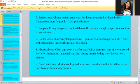Change sanitary pads every few hours, no matter how light the flow. Change them more frequently if your period is heavy. Change tampons every 4 to 8 hours. Do not wear a single tampon for more than 8 hours at a time. Use the lowest absorbency tampon needed. If you can wear one tampon for up to 8 hours without changing, the absorbency may be too high.